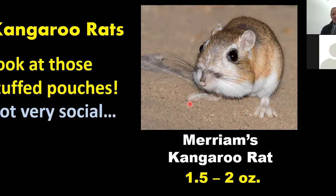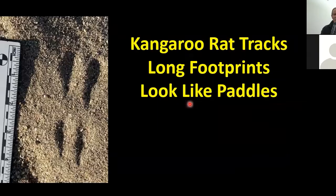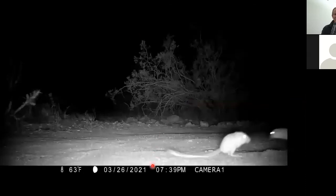Now the Merriam's kangaroo rat is not very social. So you'll find only one of their burrows maybe every 20, 30, 40 feet. And they're smaller. They're about 2 ounces max. And then we have, remember I said they're not very social? Look at this. Here's a couple of guys that are competitors for the seeds and they don't like each other very much.